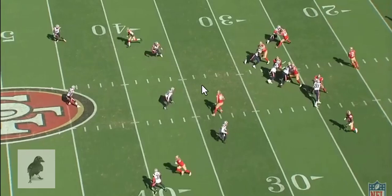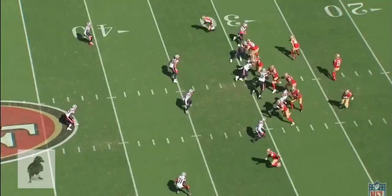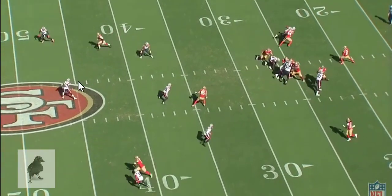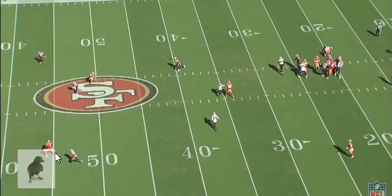So there's two routes, the Kittle route and this route by the receiver on the right, that keep the safety at this depth. And Purdy knows that. So when he finishes his drop right here, he sees the defender is manipulated. His hips are turned towards that receiver on the right side. He knows it's over, because this defender's going to have to turn his hips and start running, and Purdy's throwing the ball more to the opposite place of where the hips are of that safety and further downfield. So the ball comes out right away, and watch, the defender's got to turn and begin running.